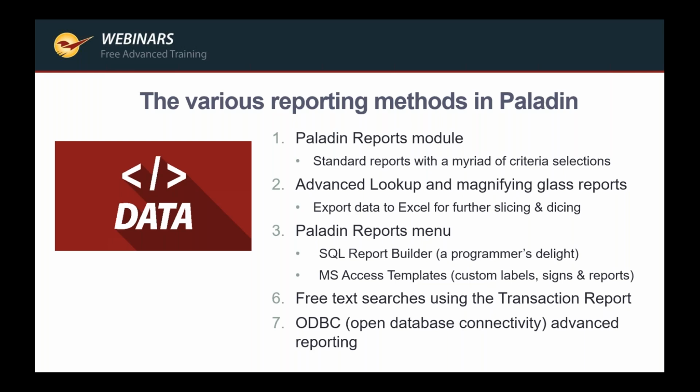So to get us started, the various reporting methods in Paladin. Well, we're all familiar with the report module running across the top ribbon in Paladin, aren't we? It's Paladin Reports, and we know that in there we can glean a whole bunch of data out of the system. But we also have advanced lookup. So we're going to talk about how to use advanced lookup and pull data out of that, and magnifying glass reports. We see magnifying glasses scattered throughout the package. What reports can we get out of those? And when we do, where do they go?